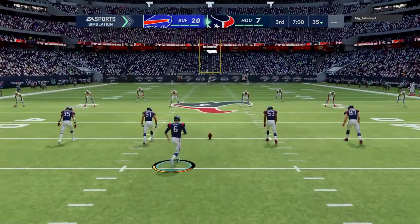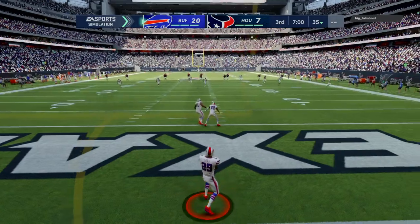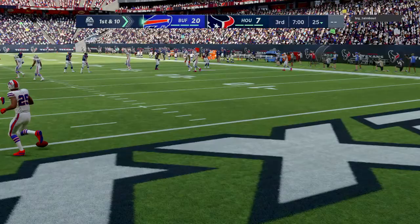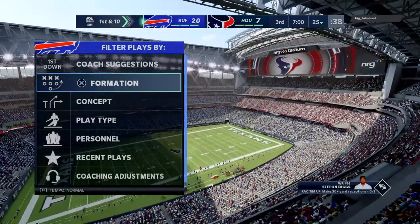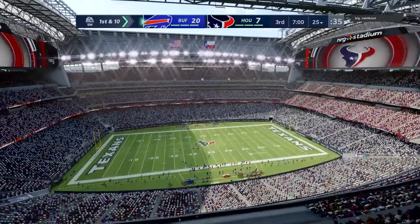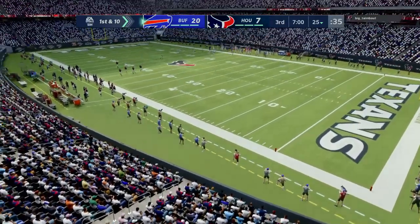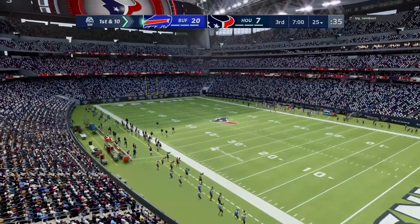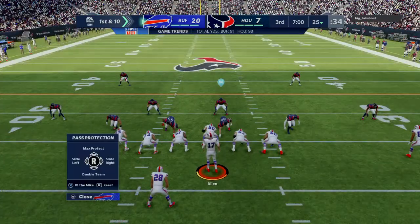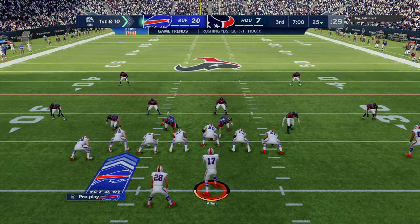Bills with the lead, and they'll get the football first as the 2nd half is underway. And a fair catch signaled for and taken successfully. Bills come to the line to start their next drive. They built a good 1st half lead. Now they have a chance to add on to it.